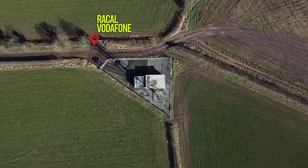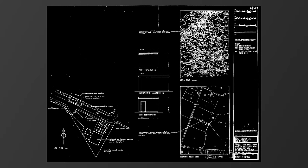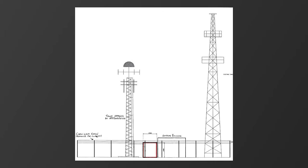Just outside the compound we can see today was Raycal Vodafone site number 115, a small hut built in 1985 just across the lane to the main gate of the NATS compound. It was a radio base station for analogue mobile phones and disappeared at the end of the analogue era, leaving no trace today. 2003 saw the construction of an RMDF.